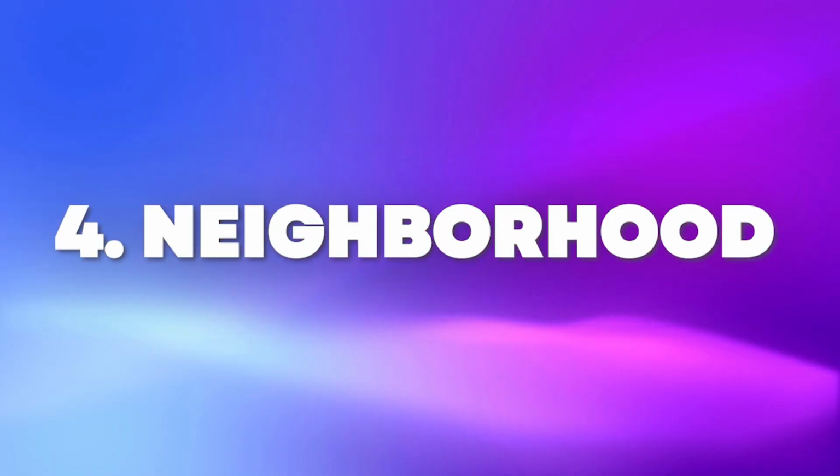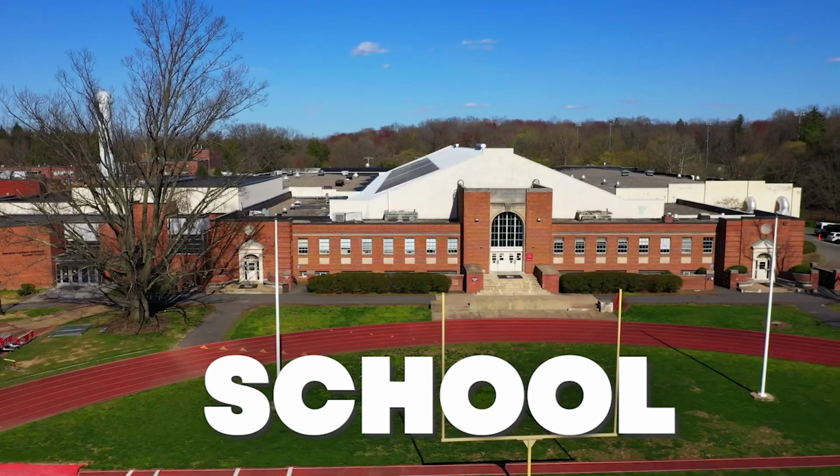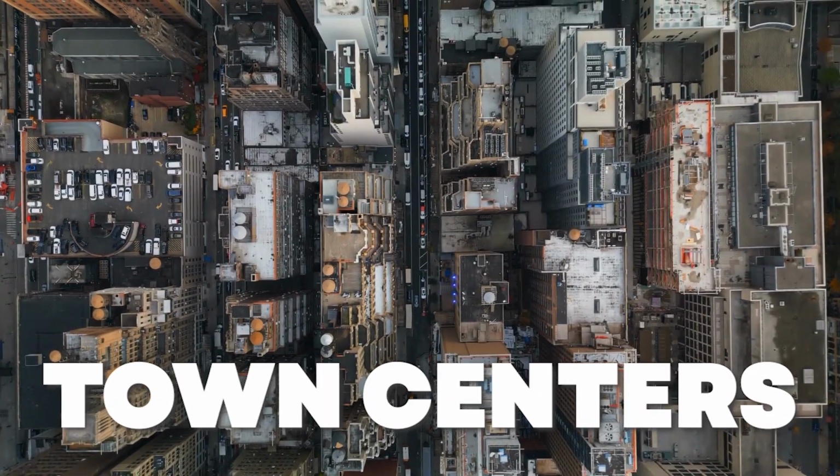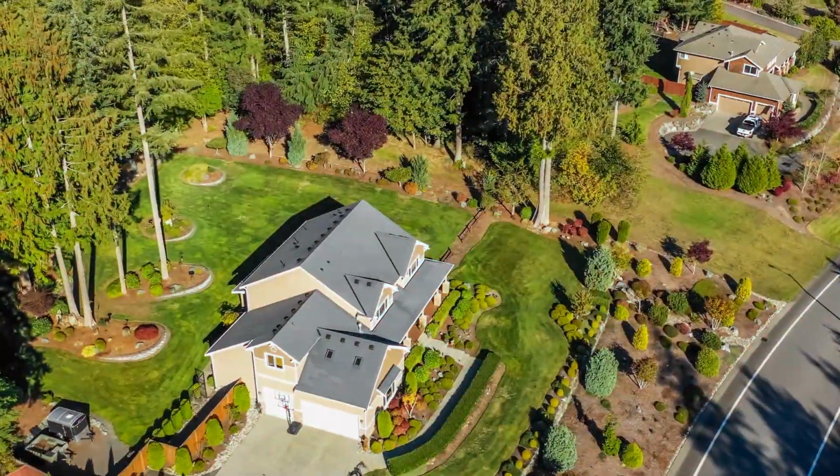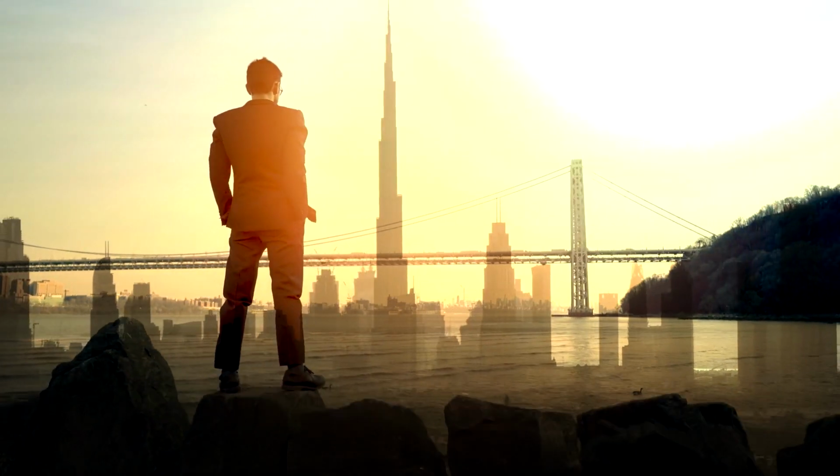The next one we'll look at is neighborhood. Research and consider factors like close proximity to schools, town centers, public transportation. Also, investigate if this area has potential for future growth and development. Consider factors that will impact your property value and also the quality of your future life.